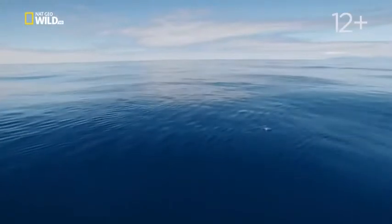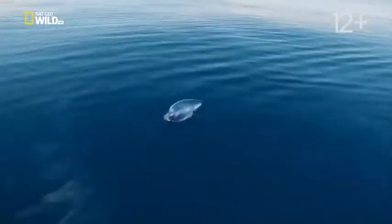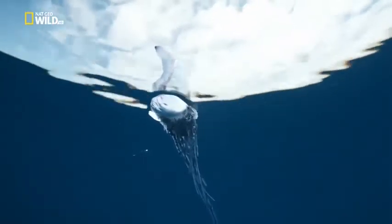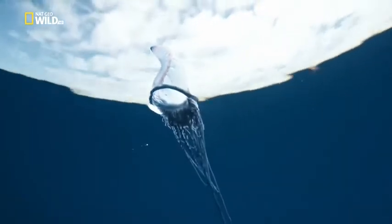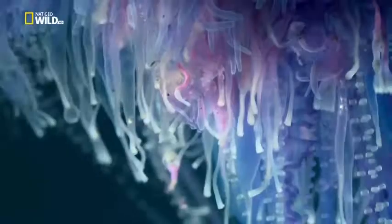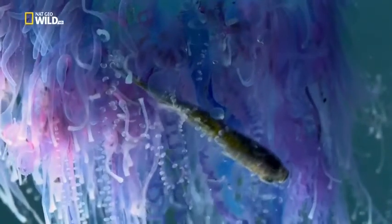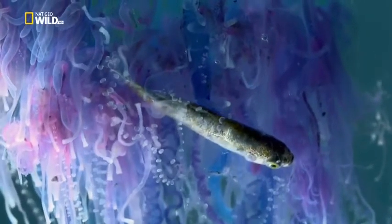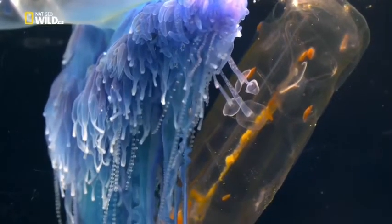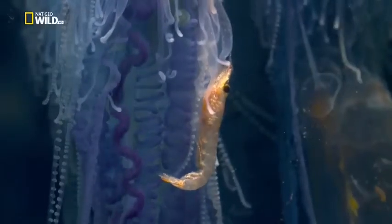This innocent-looking blob is anything but. A Portuguese man-o'-war is a colonial organism, a conglomeration of polyps serving different functions. One polyp is the sail. Innumerable other polyps repel invaders or catch booty with tentacles that stretch up to 30 meters. On the right, a salp has become ensnared. Venom from stinging cells kills the prey. The tentacles drag it to the mouth.